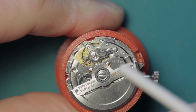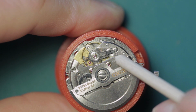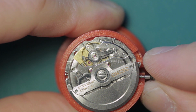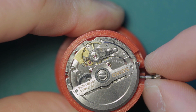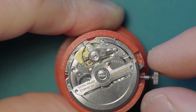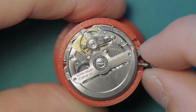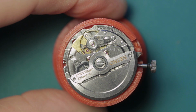And you can just see, if you look down here in this gap, just down there in this little gap, you can actually see the balance stop lever. See it move very slightly there when you pull it out to the day date setting position, and just that little bit further and it contacts the balance wheel when pulled out to the time setting position, like so. And then when pushed back in, as you can see, away the balance goes again.